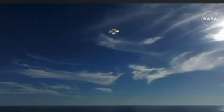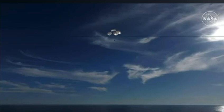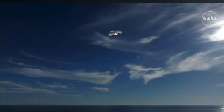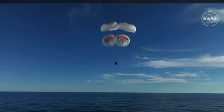400 meters. This is a gorgeous bluebird day here that we have for the splashdown of Crew 9. It's incredible to think that the Dragon capsule just minutes ago was going over 17,000 miles per hour and now gently coasting to a soft splashdown. 200. Copy, 200 meters. Brace for splashdown. Located in the Gulf of America, off the coast of Tallahassee, Florida.